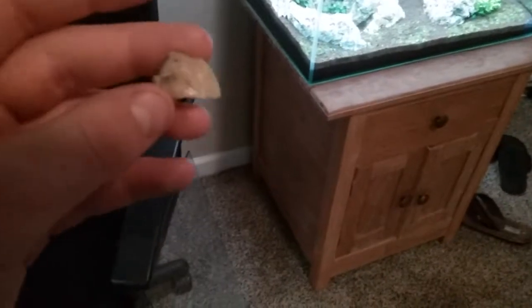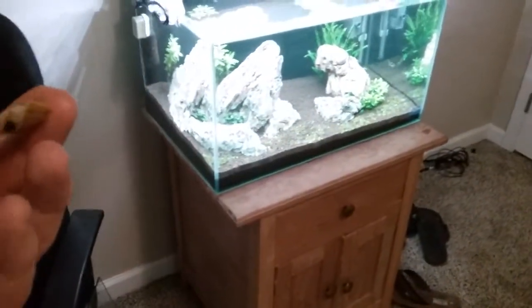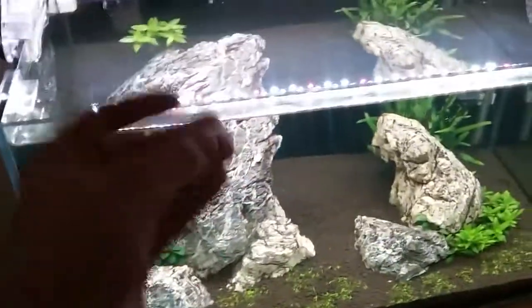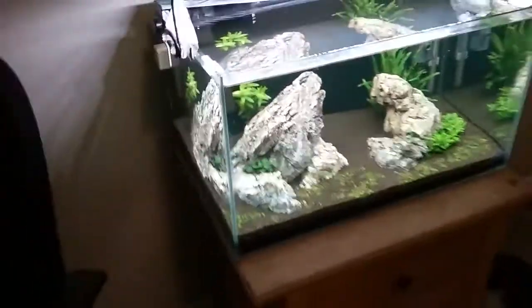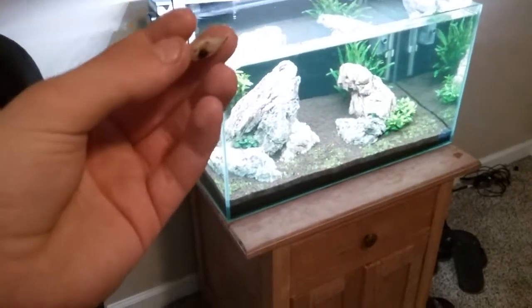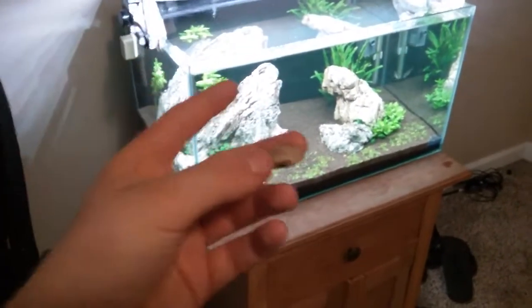Now I want it. Most people like to, I guess you could say, defrost it, put it in the water and let all the frozen go away. What I like to do is just drop it in there as is. It's already going to be melted by the time it's in the water, because your water's probably going to be close to 80 degrees, and it's going to melt in there.